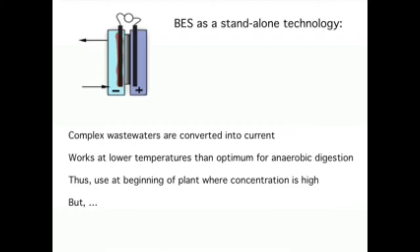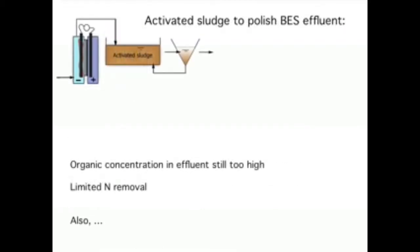You would place it in the beginning. The thinking is because the concentrations of organic waste are highest at the beginning of the system. But, okay, this is dangerous when people say but. Obviously, this is not going to work. And why not? First of all, the organic concentration coming out of the anode is still too high, so you need to do a post-treatment. You need to do something else with it. You cannot just put it into the river or the lake.